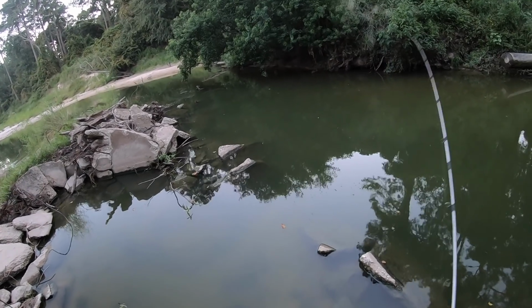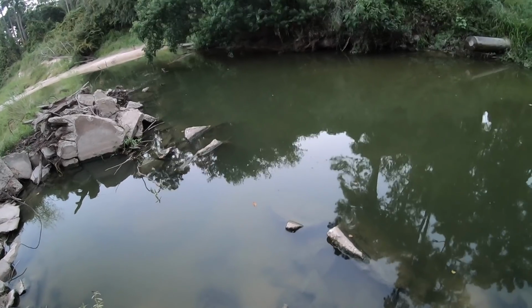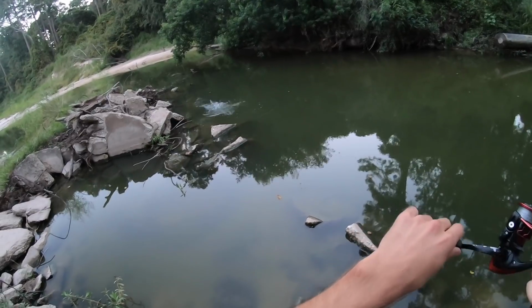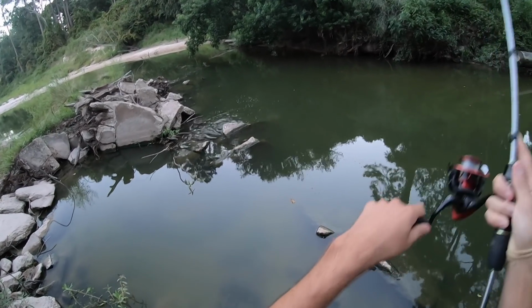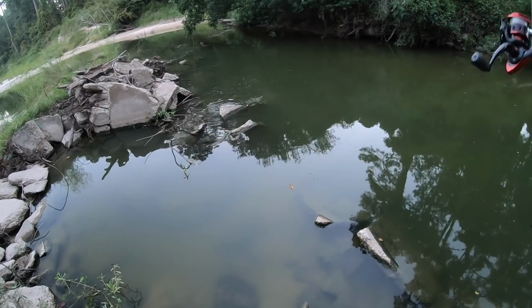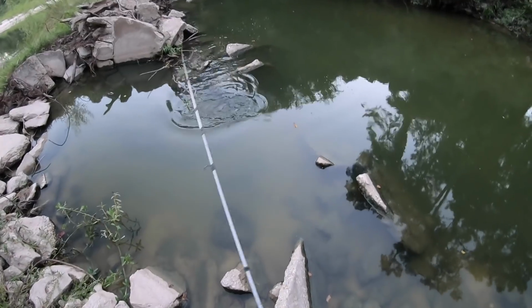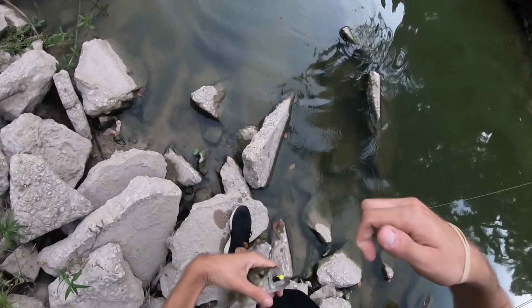Come on. Got him. Yes. Oh, buddy. Get up over. No, he went the wrong way. Got him. Just a largemouth.